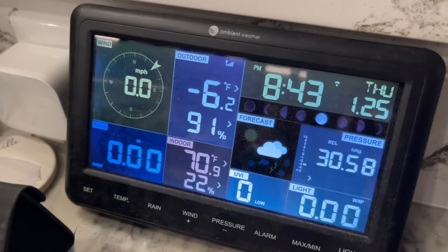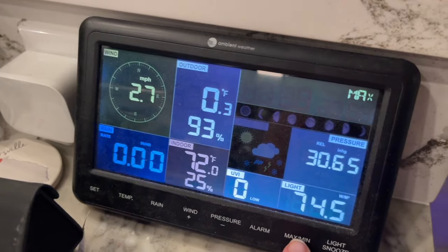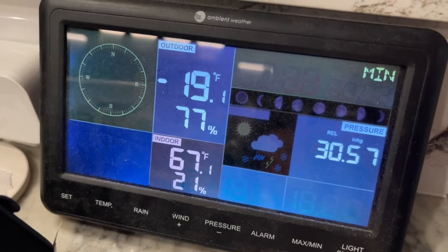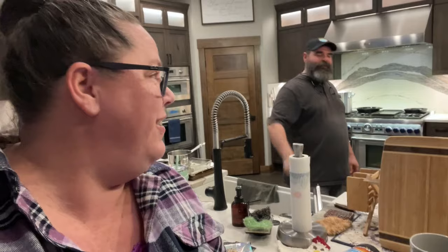It is -6.2. Oh, okay. Let's see what our minimum was. That's our maximum. Our high today was 0.3. And our minimum, our coldest, -19.1. Is that close enough to 20 below? I would count that as -20. Sure. 20 below. I also think that is our coldest we have seen at our weather station this year. This winter season. Actually, I think for 2024. Right. Forgot, we're in a new year.